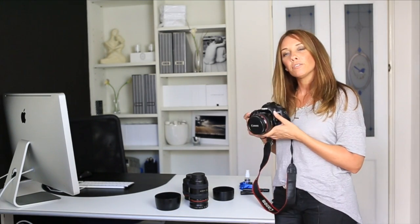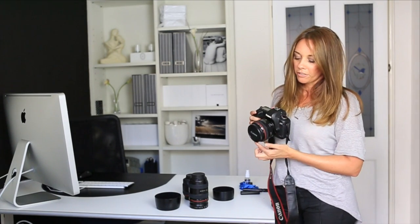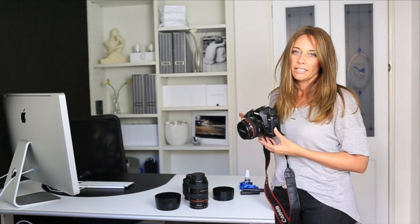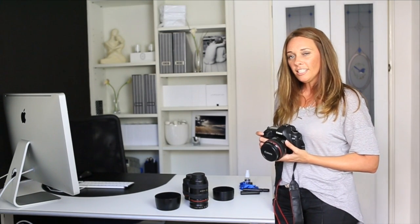Now you can get different levels of lenses at different price points. These ones with the red rim around them are the professional level lenses, but I actually started my business with the 50mm 1.8 lens, which is a Canon lens. And I think at the time it cost me about $150. Now I think it's less than $100. You can get it online.